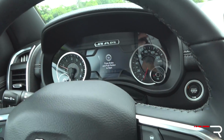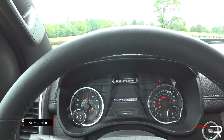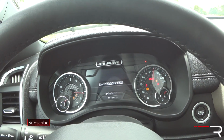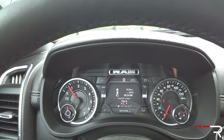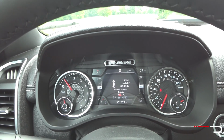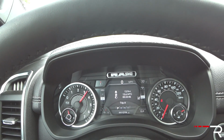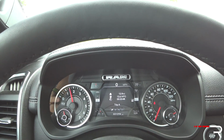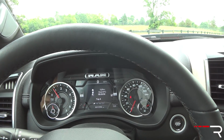Now, to start the truck up, put your foot on the brake and then push the button here to fire up the engine. Now, the gauges do a nice sweep. They kind of have a combination with an LCD screen in the center. And again, this is not a hybrid, it's a traditional V8. The eTorque system just adds a little bit of power down low to help with start stopping, but we'll go into that test drive later on.